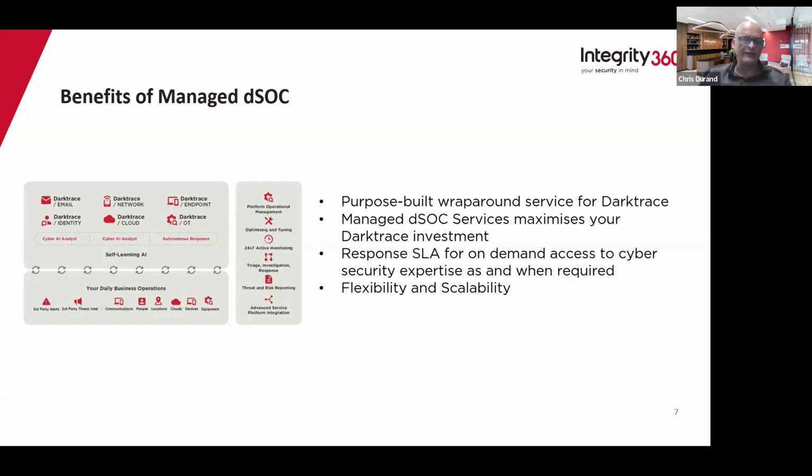A response SLA, that goes without saying. So Darktrace, as an example, won't offer you a service level agreement. They'll offer assistance, of course, if you log tickets and so on and so forth, but they're not governed by a service level agreement. And time to respond is absolutely critical when it comes to security events. So we do offer an SLA. We've kept it very simple, and the details of the SLA can be made available, of course, on request. But we do have an SLA that governs all of our responses.